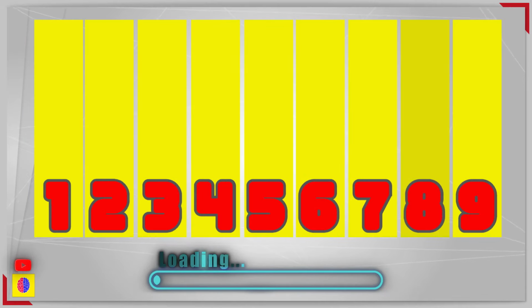Did you have the first question right? Let's keep testing. Keep testing your eyes. Which ones of these yellow panels is different?